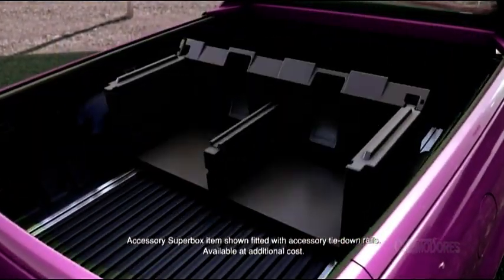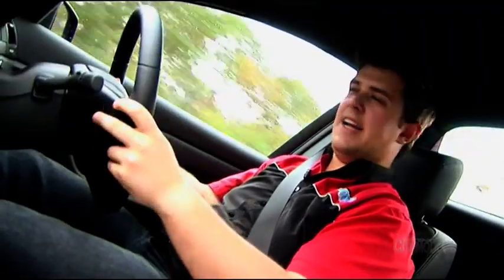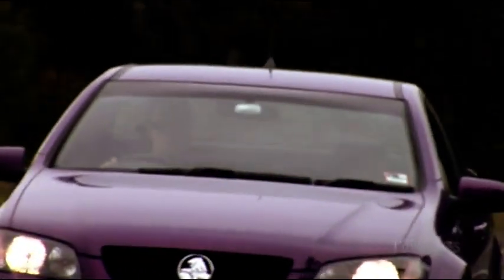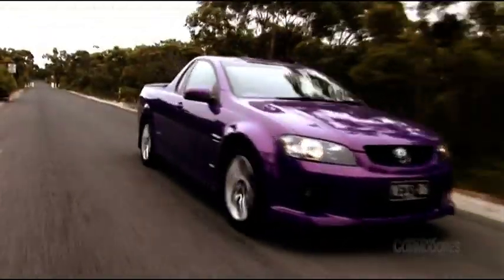You see, the payload is only a little bit over half a tonne, which when you're carrying a lot of tools and equipment every day, really isn't very much. Doesn't give you much leeway. But as a performance car, it's a brilliant thing to drive.